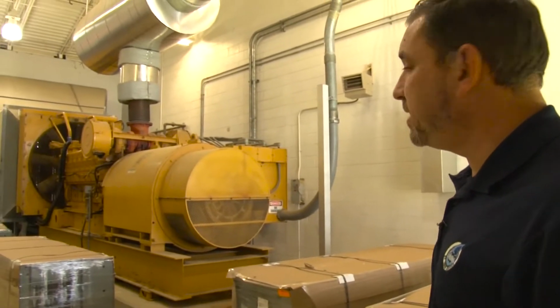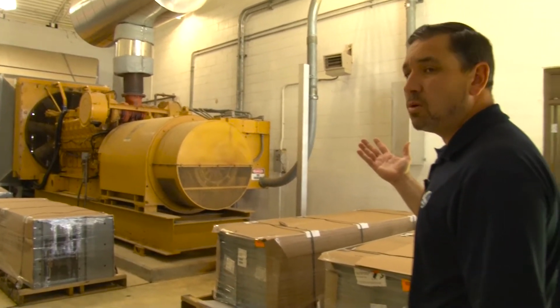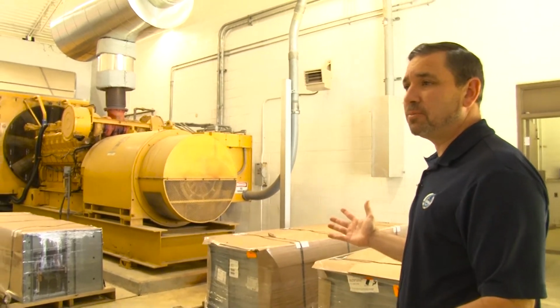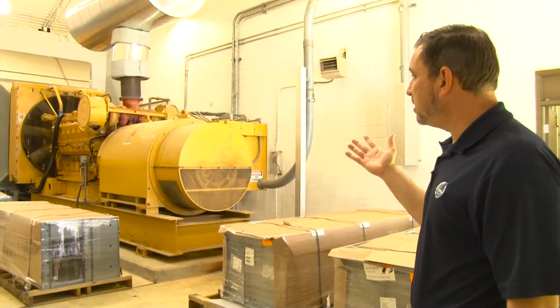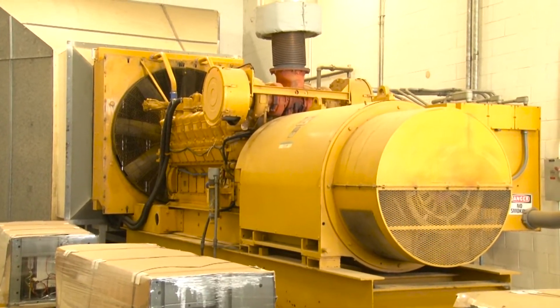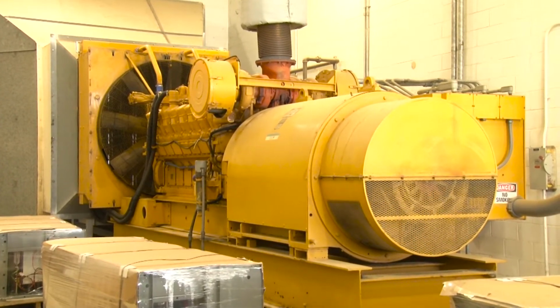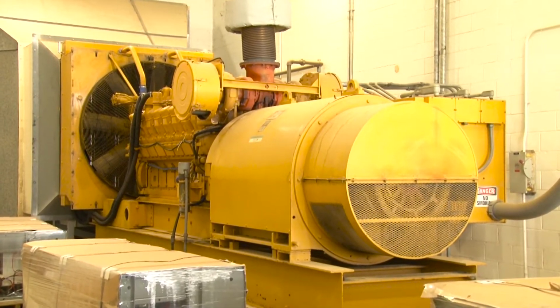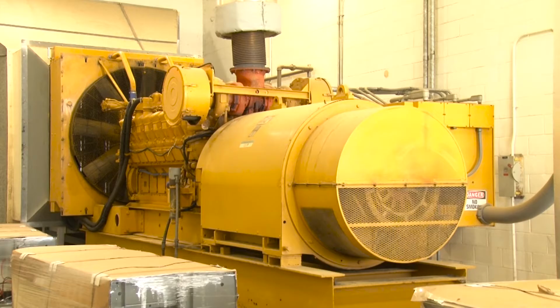This is our diesel generator. This is what provides power. So if we just say we lost power to the plant, these generators here, there's one here and there's another one inside the other room. These are what keep the power and keep the plant running if we do have an interruption in power. So each one of these can provide and keep the whole plant running for many, many hours.